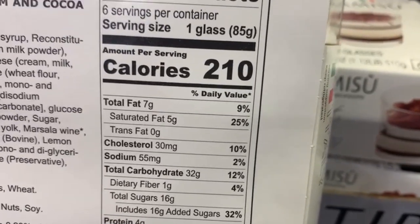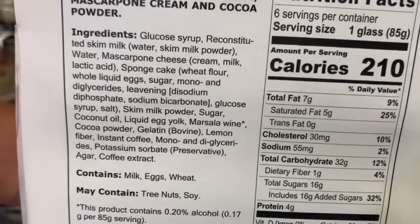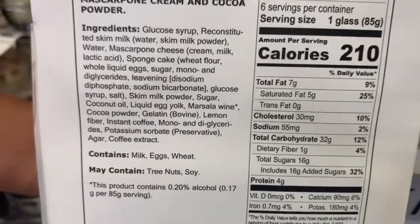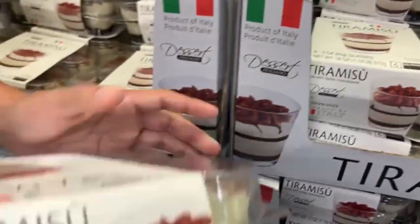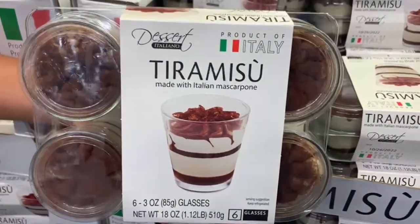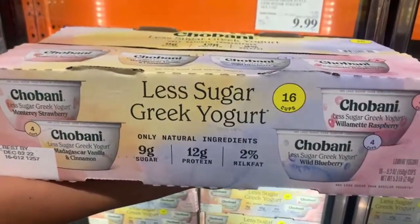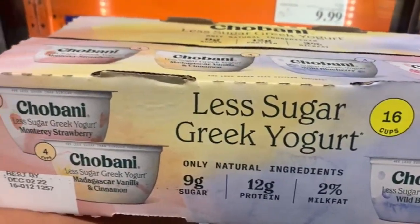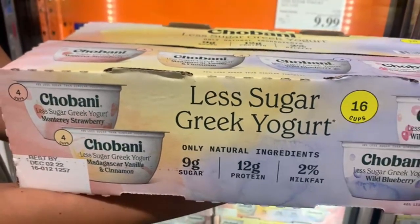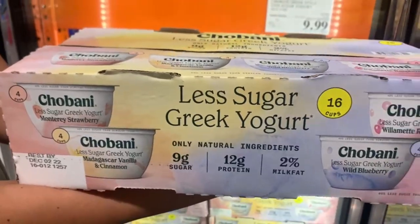Of course, a little higher when it comes to sugar, 19 grams, 32 grams of carbs, 4 grams of protein, and then 7 grams of fat. Here's the ingredients list, you guys, but these are also really tasty and make a great dessert. I've tried the original Chobani Greek yogurts, but these claim to have less sugar in them, which is very interesting. You get around 16 cups per this box, and it has a couple of different flavors.